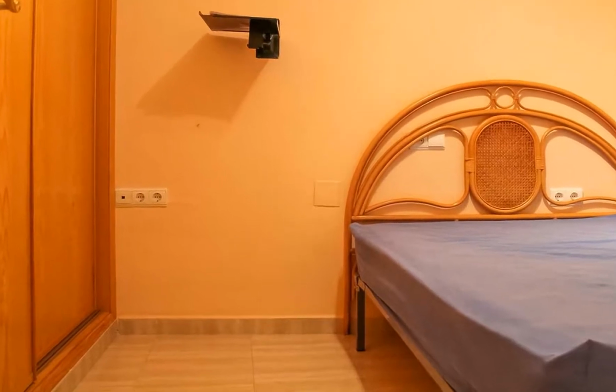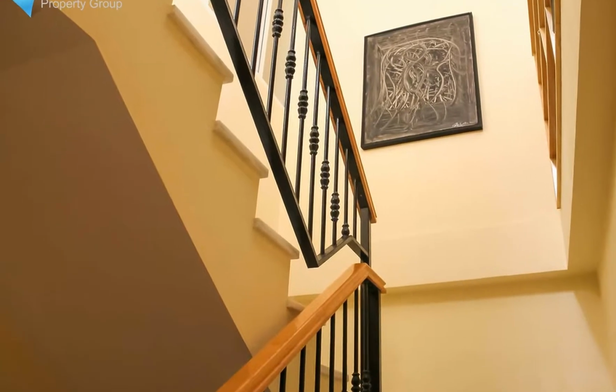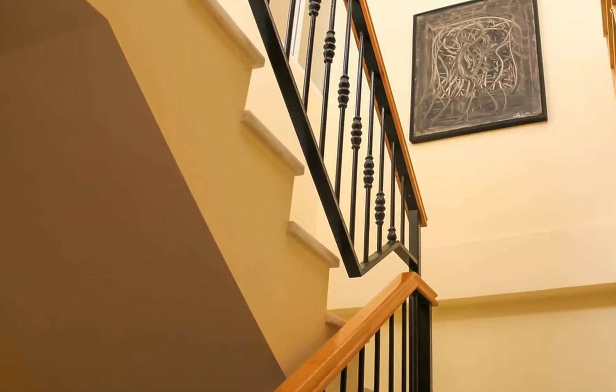Besides this, there are solar panels for water heating and the living room and bedrooms boast air conditioning. Visits for this property are strongly recommended.